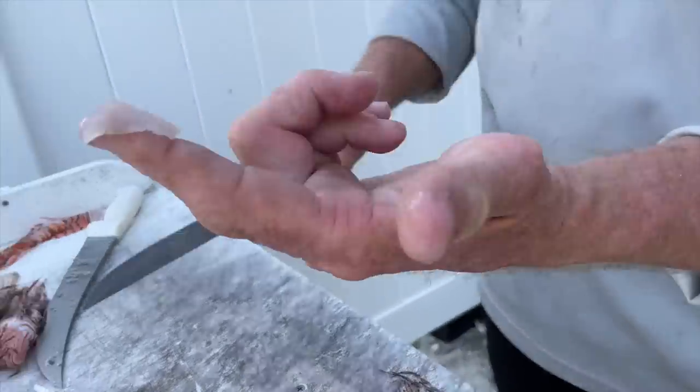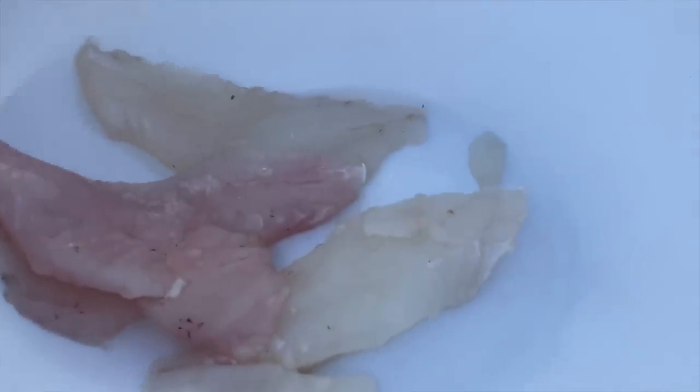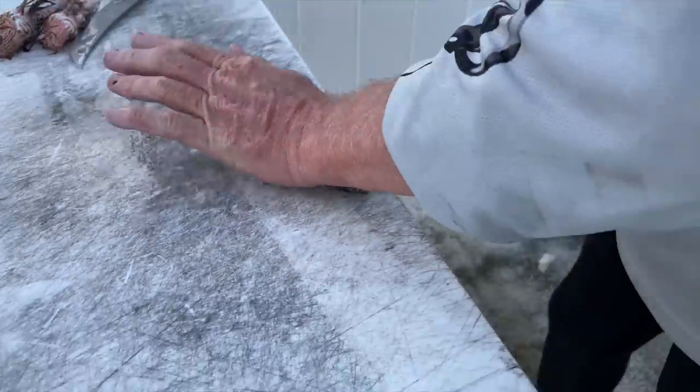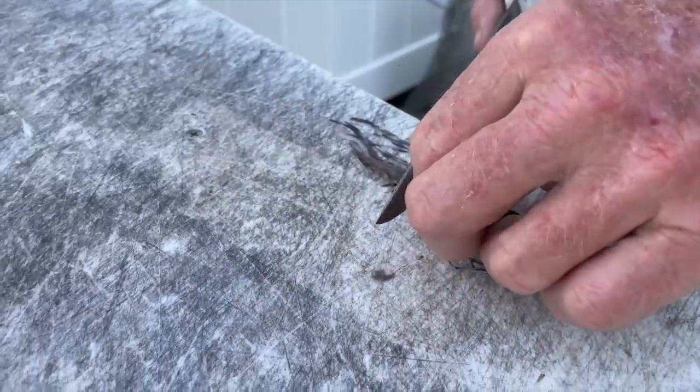Unless I've eaten some. Oh my god. We're gonna eat it. Nothing goes to waste. And his tail counts as a full lionfish tail point.